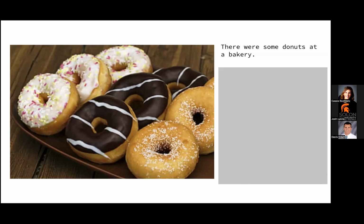I would absolutely love it if you guys would just take a step back and be a student for me for the next few minutes. This problem was created by my students, fifth graders, and the goal is instead of choosing just two numbers in a word problem and doing some operation with them, we wanted them to think more about what to do with the problem. There were some donuts at a bakery. What questions do you have, or what are some things you're wondering about this problem?